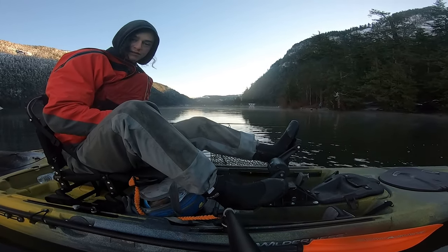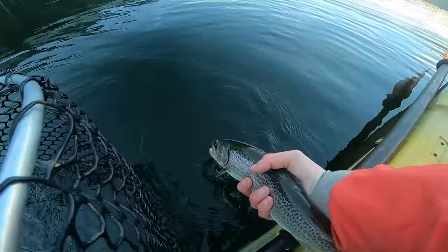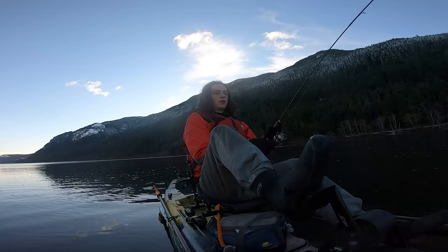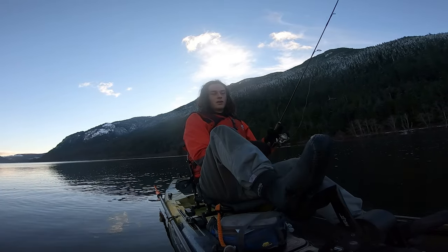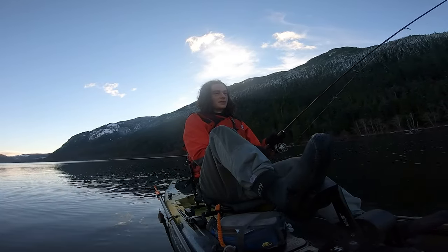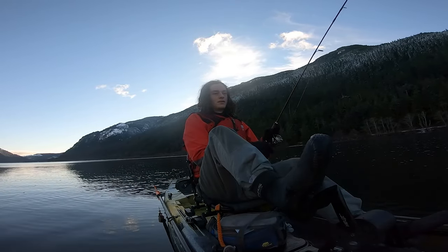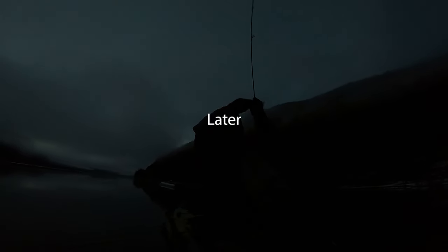Fish of the day. I haven't even left the boat launch area. I don't know what it is, but I got a lot of confidence today for some reason. Something's gonna happen. Something good's gonna happen. There's a fish. Oh, it's a big brown.